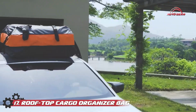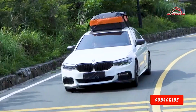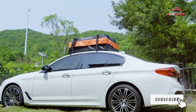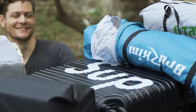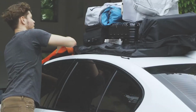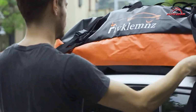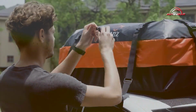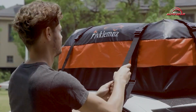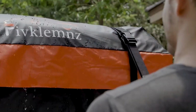Number 17. Rooftop Cargo Organizer Bag. The Rooftop Cargo Organizer Bag is a durable, weatherproof carrier that attaches securely to your vehicle's roof rack. It's perfect for luggage, sports gear, or outdoor equipment, freeing up space inside your car. With this bag, you can carry more gear comfortably and securely, even during long road trips or outdoor adventures. The main benefit? Increased capacity and organization. No more cramming or sacrificing comfort. Thousands of drivers rely on this cargo bag for smooth, hassle-free trips. Its waterproof design ensures your belongings stay dry in any weather.